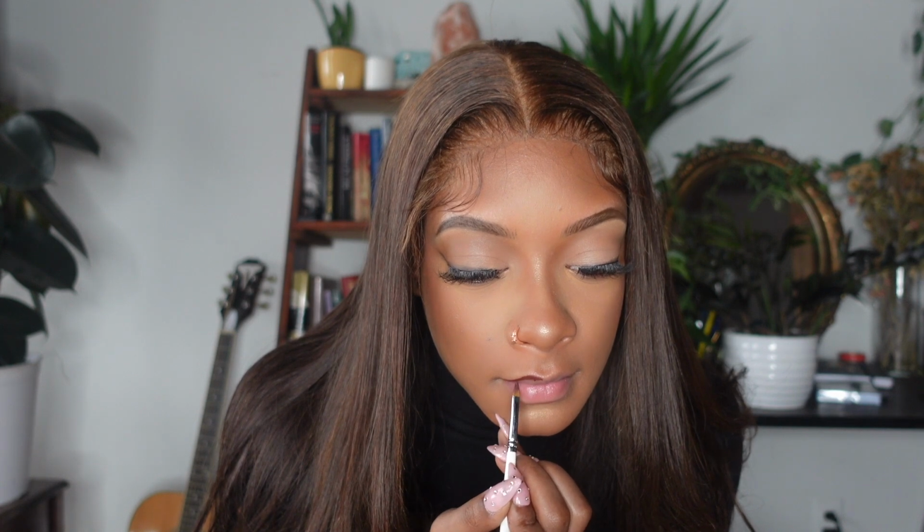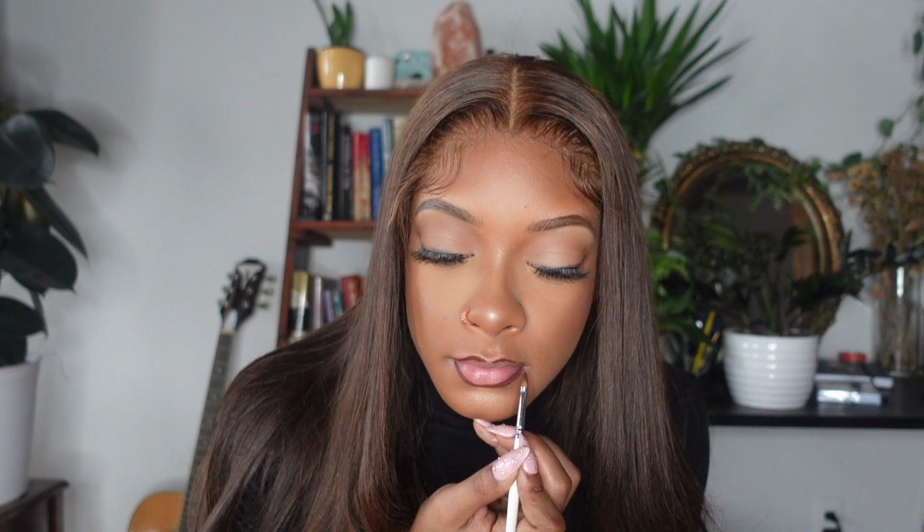And lastly, my favorite go-to lip combo, the Lip Bar's brown. I'm not sure exactly what color, but I'll put it down below, or you can go to another video because I'm sure I mentioned it there. And then Caro by NYX, and then on top of that, of course, my Butterscotch lip gloss by NYX.